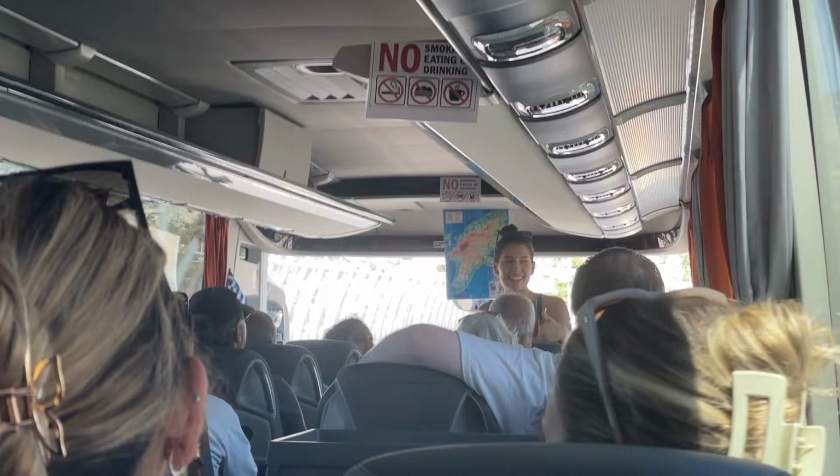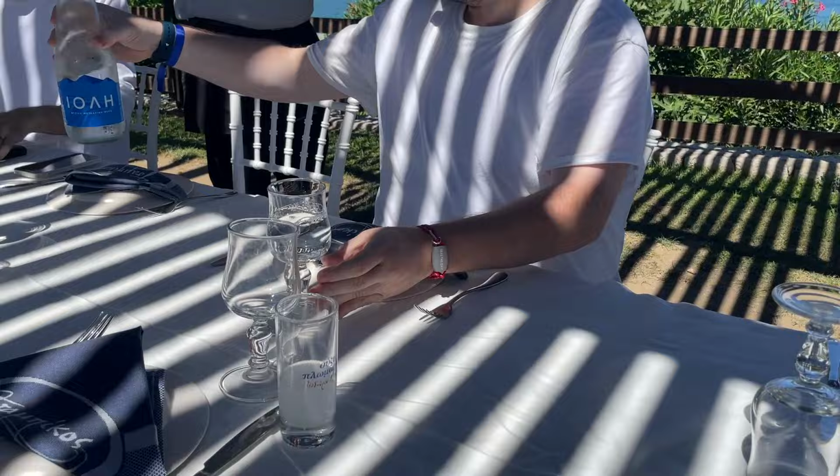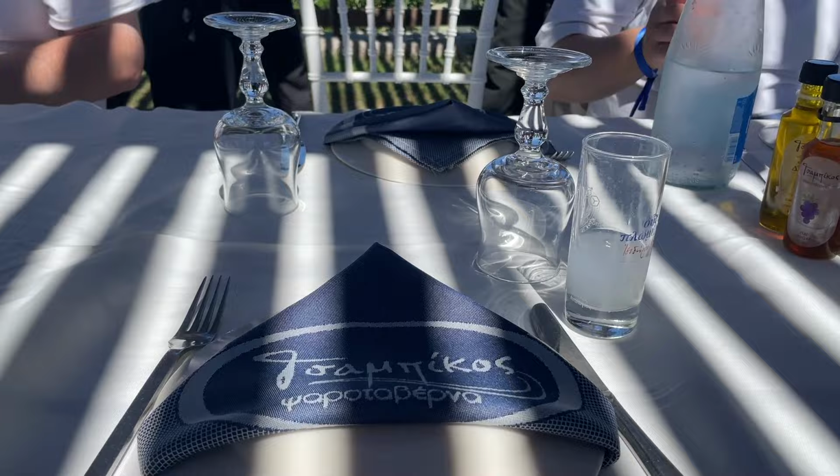So this excursion also included lunch with these beautiful beach views. So we all sat at the table as a group and had an authentic Greek lunch. We got to know each other a little bit better, and it included all the wine you could drink and of course tons of different seafood and Greek meal options.